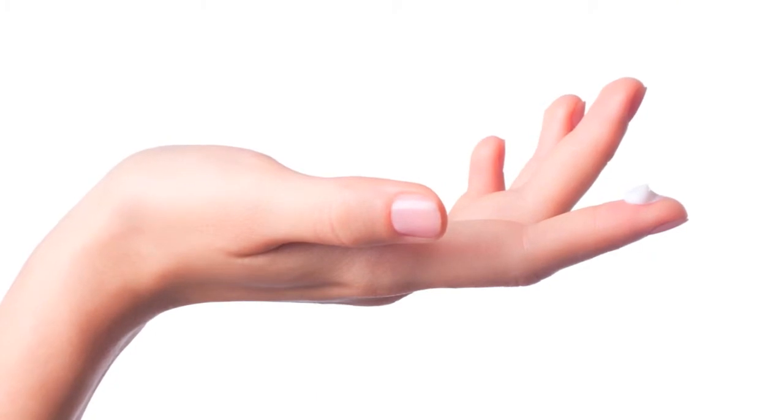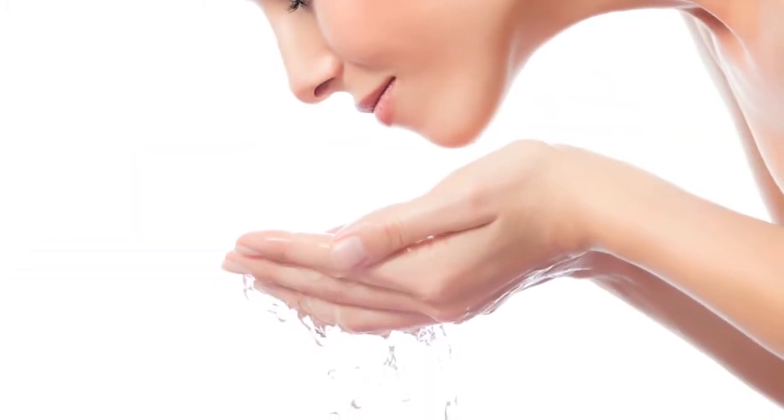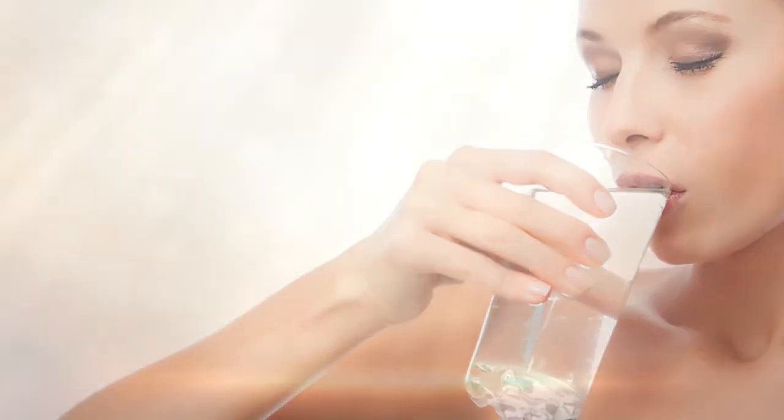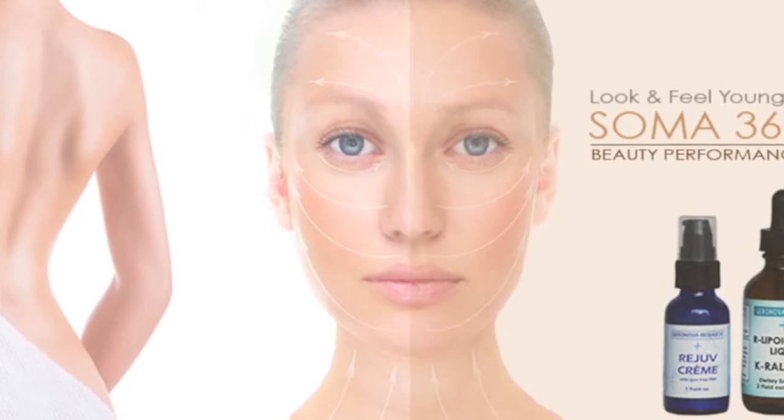Apply a pump or two after washing your face while still slightly damp, in the morning and evening, for maximum effectiveness. Improve your skincare regimen immensely by drinking lots of water daily. Soma 365 Beauty Performance is not just a cream, it's also a liquid supplement that is rapidly absorbed.